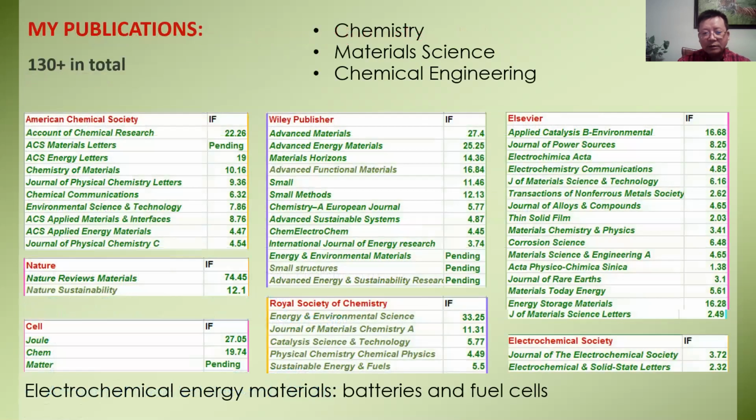The next slide covers the detailed information about my publications: the journal names, their impact factors, and publishers. The publishers of my articles are the American Chemical Society, Wiley, Elsevier, Nature, Cell, the Royal Society of Chemistry, and the Electrochemical Society.